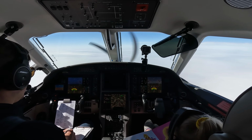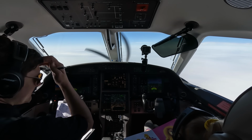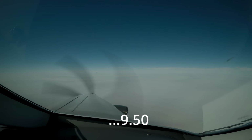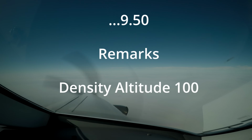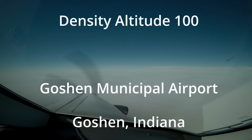Welcome back, everybody. We are at 21,300, descending to 16,000. We're 65 miles and 13 minutes out of Goshen. So let's pick up the latest weather. Remarks: density altitude 100. Goshen Municipal Airport, Goshen, Indiana. Automated weather observation.